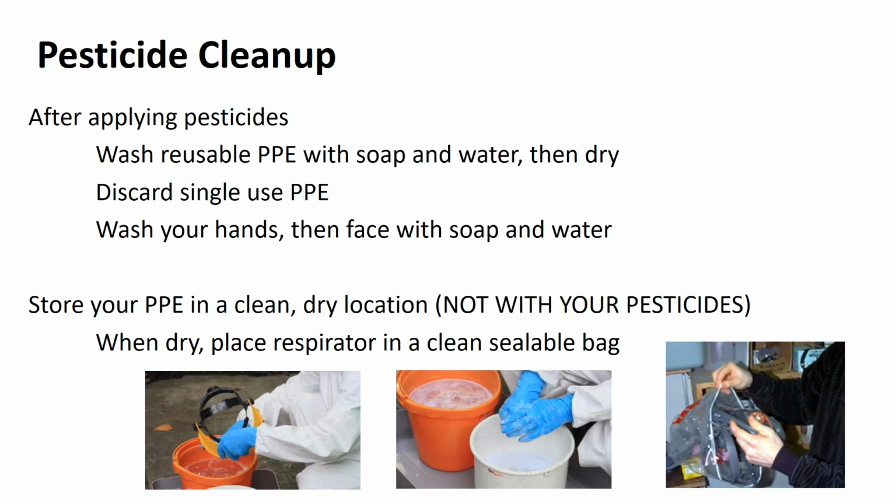So if we can cut down on just a little bit of that risk, it's going to help us out tremendously as we move forward for years and years of doing these pesticide applications. So definitely take the time to do that. I know it's not what most of us want to do in our days, but if we can take the little bit of time it would take, your family's going to be happy and you're going to be happy in the long run.